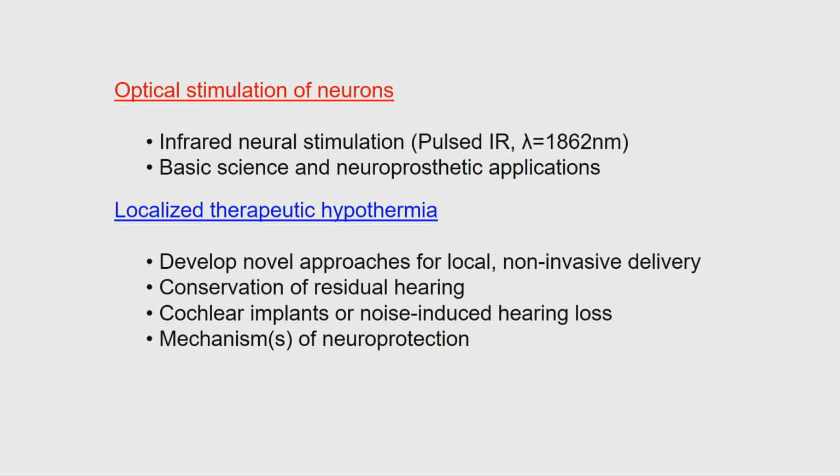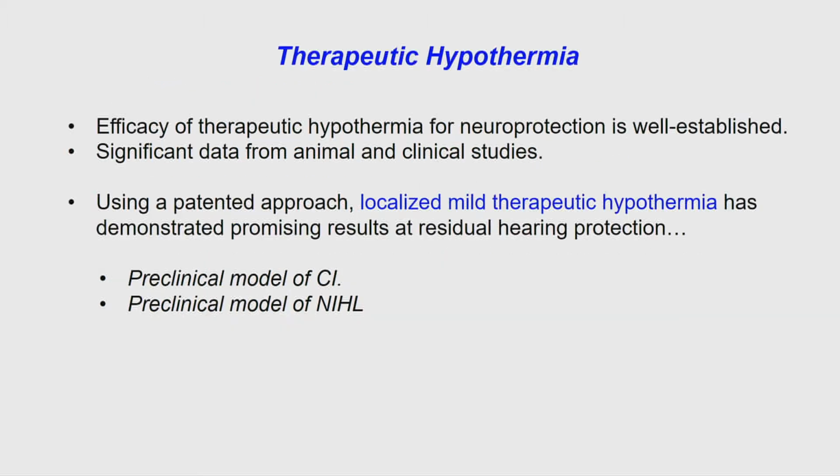I'm going to talk about the cool side, mainly because I know that hypothermia has a significant history in neurological surgery and preservation of function, right? So I'll tell you a couple of interesting applications that we're developing in my lab, mostly for hearing preservation. I'll talk about cochlear implants and also a noise-induced model that we have.